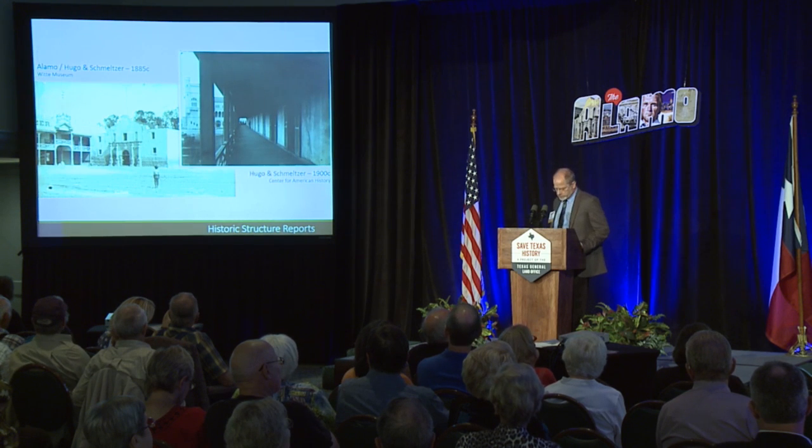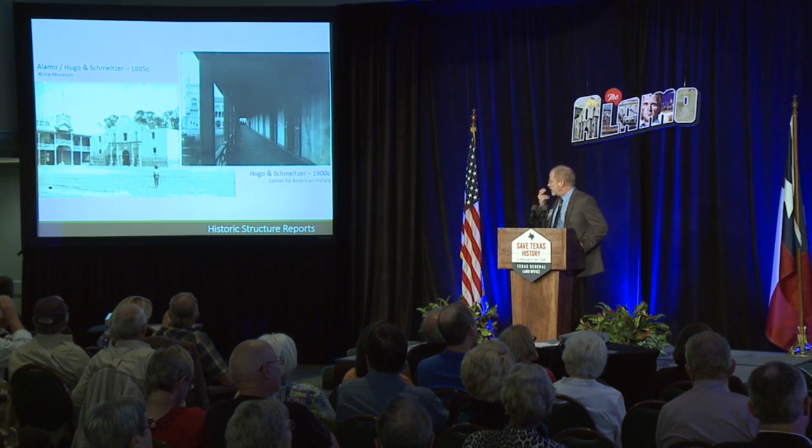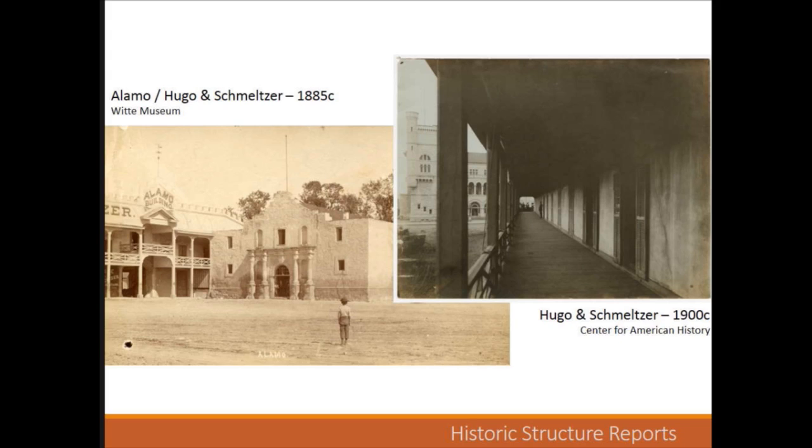There's also a lot of historic photographs. The earliest, of course, is the 1849 daguerreotype, which I believe is at the Briscoe. There are some very well-known photographs, like this one at the Witte showing the Alamo. But there are also some lesser-known photographs. This is the upper west balcony of Hugo Smeltzer.